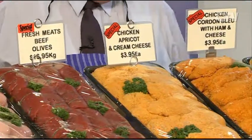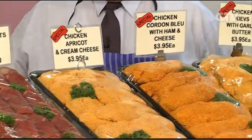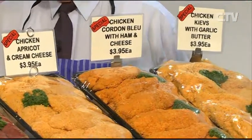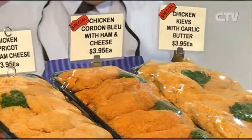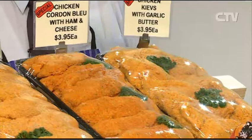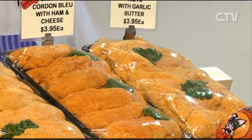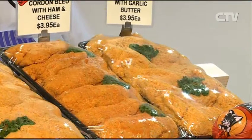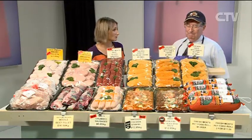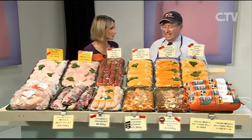But we've got the gourmet breasts here as well, chicken and apricot, that's the filled breast, just $3.95 each. The cordon bleus, that's the one with the ham and cheese, and the chicken kievs with the garlic butter. They're nice big plump breasts at $3.95, which is a great price. Put a salad with that and you've got such a good meal. It's all done for you, and something children like as well. Ham and cheese chicken, can't go wrong.